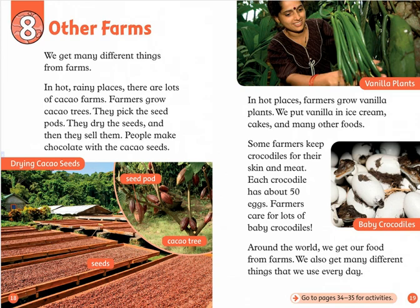Some farmers keep crocodiles for their skin and meat. Each crocodile has about 50 eggs. Farmers care for lots of baby crocodiles. Around the world, we get our food from farms. We also get many different things that we use every day.